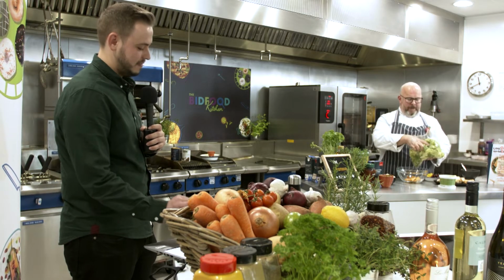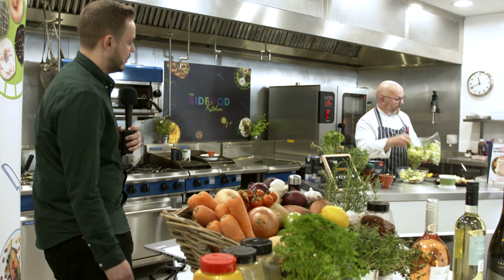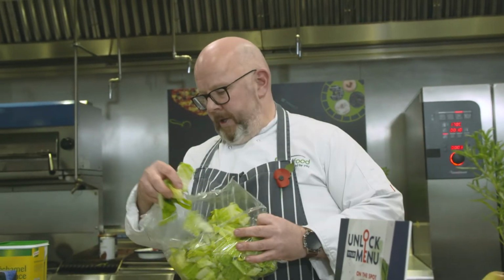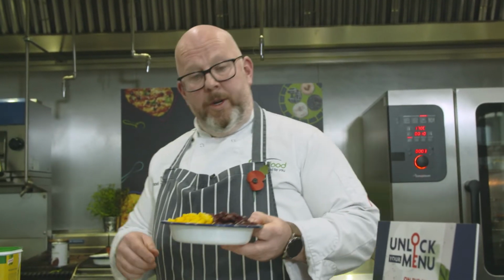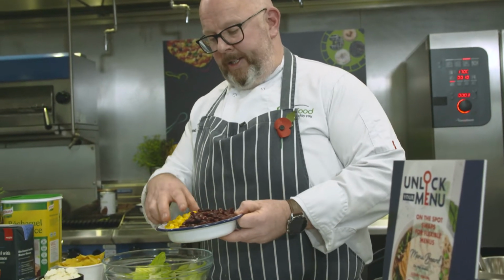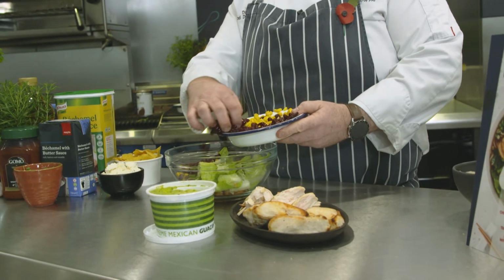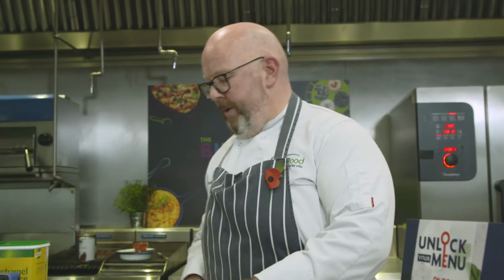We've got some prepped cos. You can use rocket leaf or anything. On that one, any leaf. And then just here, actually I'll pop a little bit more cos in there. And then just here, we've got some tinned corn. We've got some tinned kidney beans. So once again, another affordable protein in the kidney beans. And you can be quite generous with those.